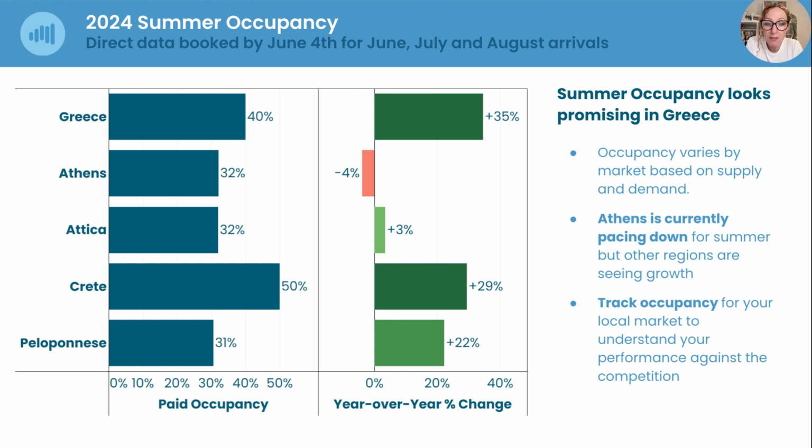So we're seeing a really strong performance overall in Greece. But there are areas, so if you see Athens, we're currently pacing 4% down for summer arrivals. So it really does differ by markets, and this will once again differ by your portfolio makeup. So if you are predominantly apartments, villas with a sea view, with a swimming pool, it will differ. So I urge you to understand the occupancy for your particular portfolio set. You can see Crete is strongly outperforming the rest of the market and helping drive those summer occupancy figures up for Greece as a whole.